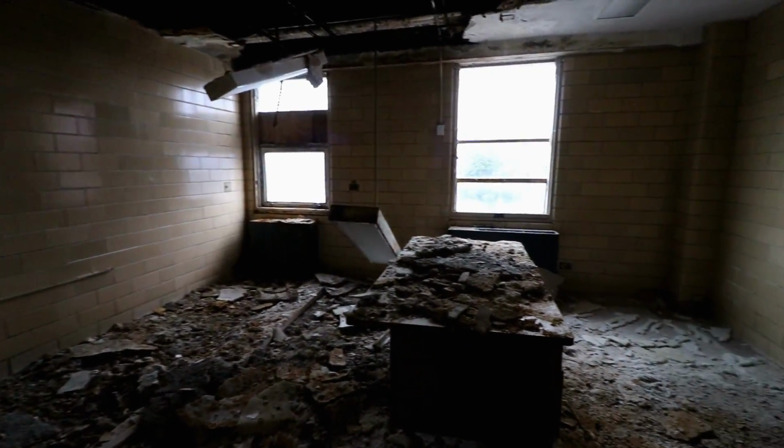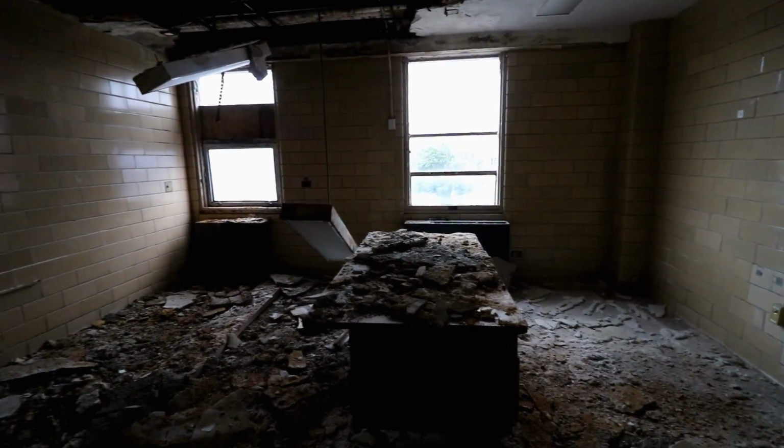So there's a lot of decay down here. I kind of like that the top floor was pristine, and the farther we go down it just gets more decayed. It's almost like you're exploring two different hospitals.